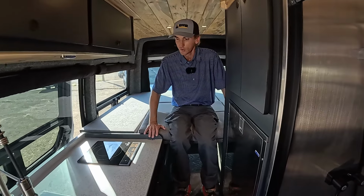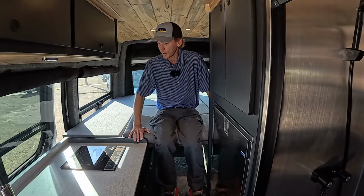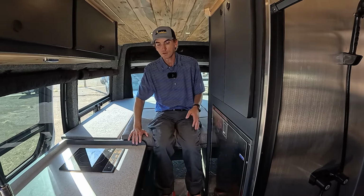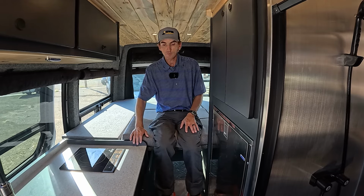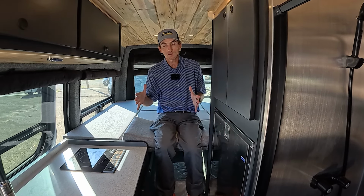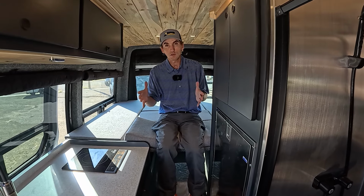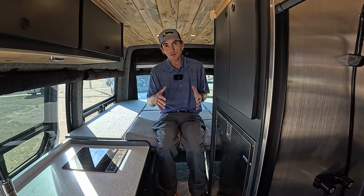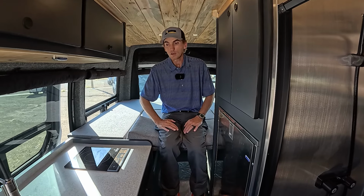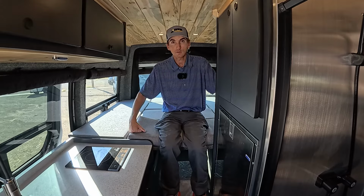So really, I would say the only negative to this floor plan with this platform bed is that you do give up the interior space to hang out that the dinette one has. It's designed so that we don't want to be outside, we want to be in the van and having space to sit around the table, eat, be merry, all of those things. You don't have that eating space, that designated hangout space in here.